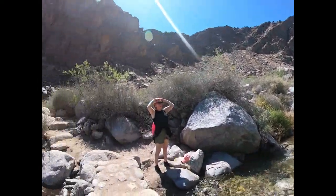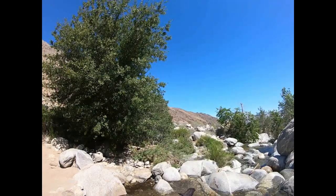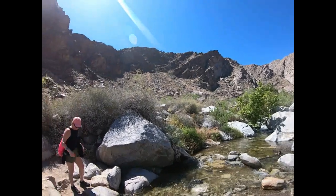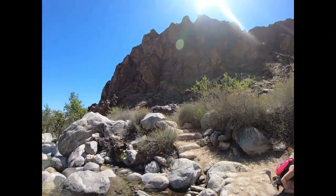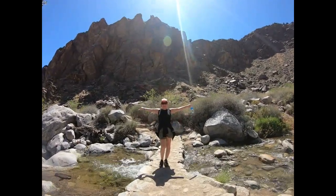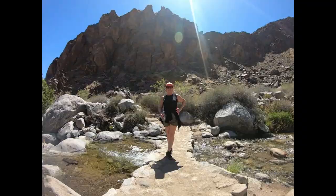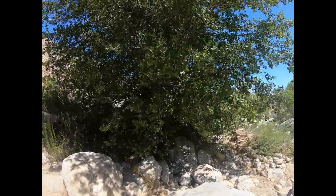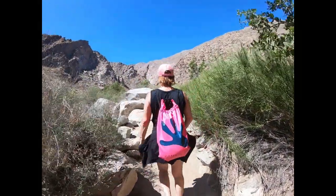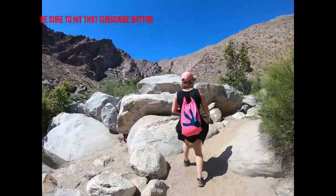How cool is that? Wow. Here's a little 360 for you. Standing on the little crossing bridge. Doing the water crossing. Nice little place to stop, pull off. Let's go. Curtsy. All right. Nice. Little break. Cool off with that cold water.